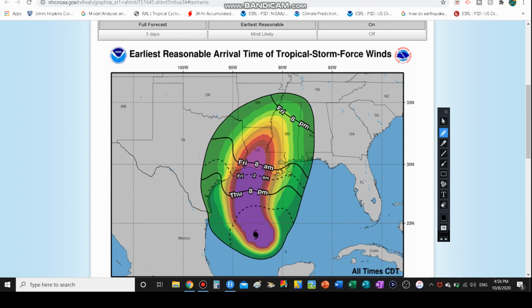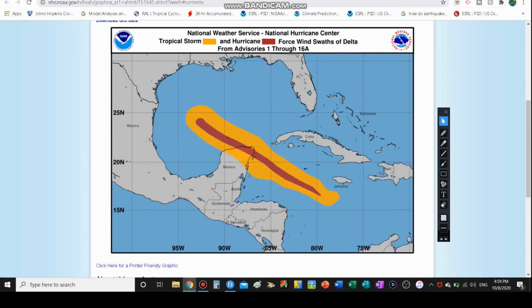Here we have earliest reasonable tropical storm force wind arrival time. Now that's probably going to be around Friday morning, I think. Probably anywhere between 2 and 8 o'clock, like after 2 a.m. but before 8 a.m. At least along the coastline, we will see those tropical storm force winds arrive, and maybe like mid to late morning for northern Louisiana, and then for like northern Mississippi into Tennessee, maybe like late Friday and overnight Friday into Saturday.